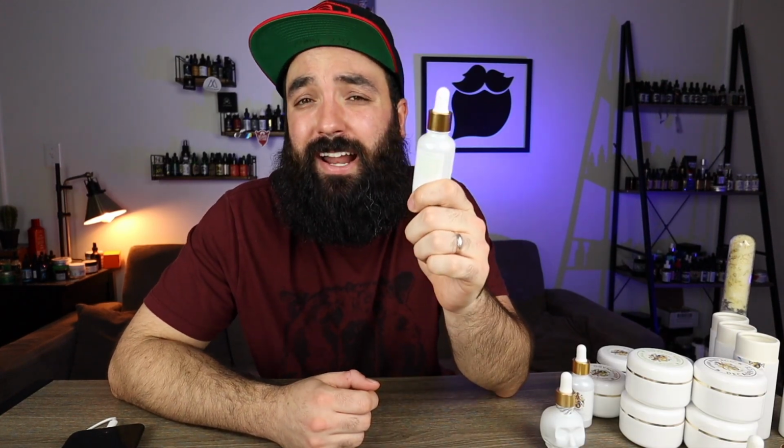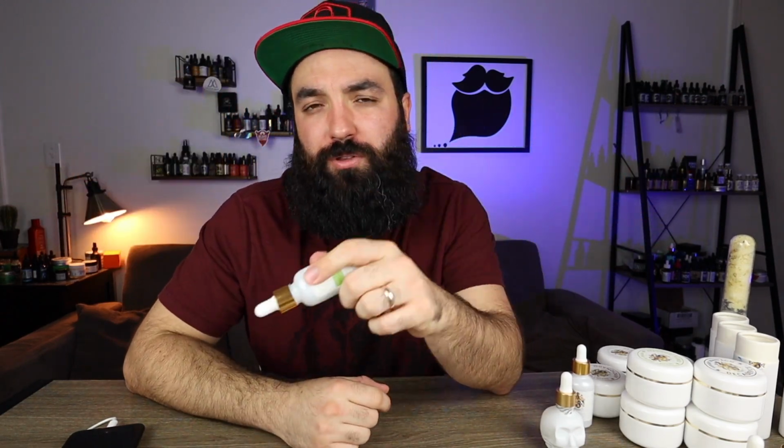Now, I am not a fan of this scent. I don't like it. It could be for you, especially if you're someone who enjoys the smell of marijuana. But with that being said, it just wasn't for me. But again, make sure you guys check the website, look through what the scent profiles are. If you're thinking about picking up something, make sure you read it, make sure you know what it is, because these are very, very different scent profiles.